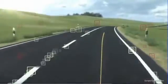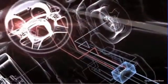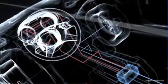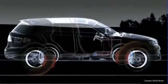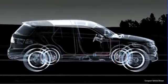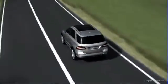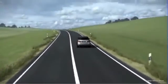If it identifies that the drift is unintentional, Active Lane Keeping Assist will attract the attention of the driver by vibrating the steering wheel briefly. If there's still no reaction, and the vehicle threatens to cross over a solid line, the wheels on the side of the vehicle away from the line will be braked in order to bring the vehicle back on course. Active Lane Keeping Assist from Mercedes-Benz, keeping your vehicle on track.